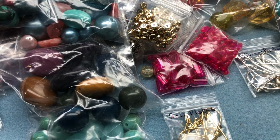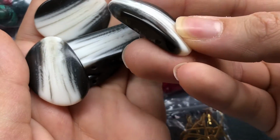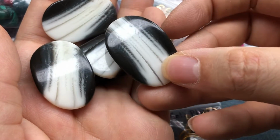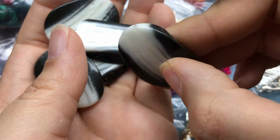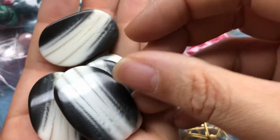They're 2-hole. So I'm thinking if they were ever part of something before, they were part of a bracelet, but I probably wouldn't use them on a bracelet. I would use them on a necklace. These are awesome. I recently did a video with 2-hole beads, but they were smaller than this, so maybe I could come up with something else. These are really, really cool.